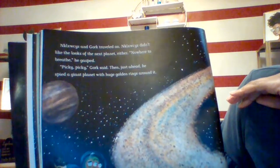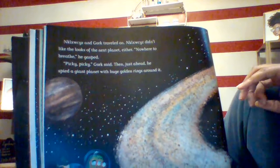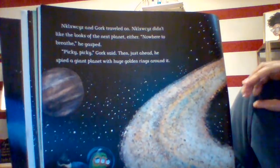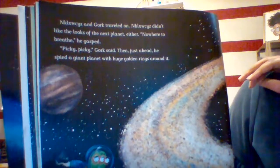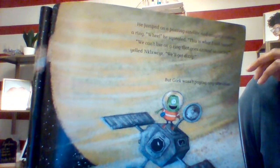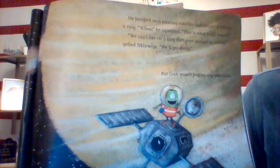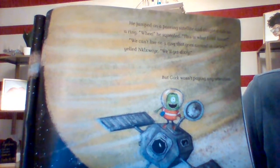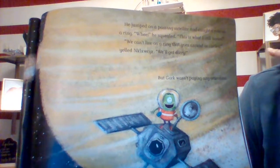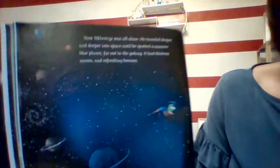Niklowicz and Gork traveled on. Niklowicz didn't like the looks of the next planet either. "Nowhere to breathe," he gasped. "Picky, picky," Gork said. Then just ahead he spied a giant planet with huge golden rings around it. Ooh. He jumped on a passing satellite and caught a ride on a ring. "Whee!" he squealed. "This is what I call home." "We can't live on a ring that goes around in circles," yelled Niklowicz. "We'll get dizzy." But Gork wasn't paying any attention. He was having too much fun. Let's see what happens next.